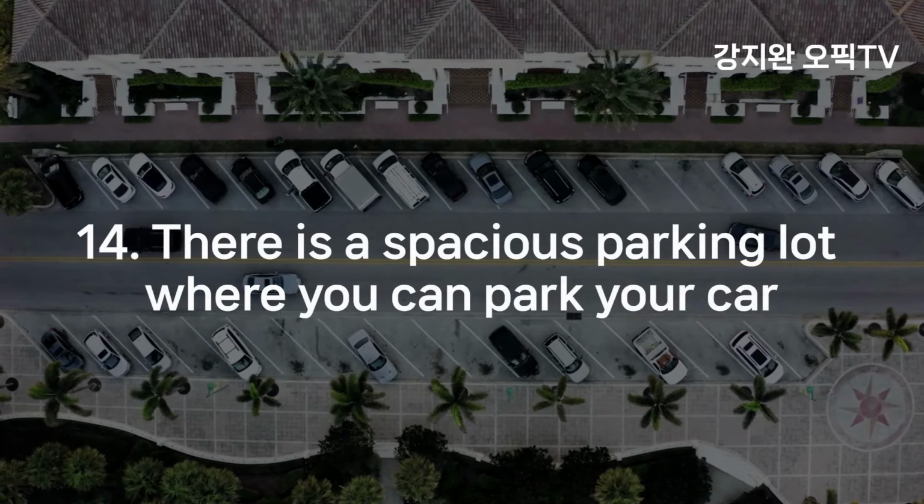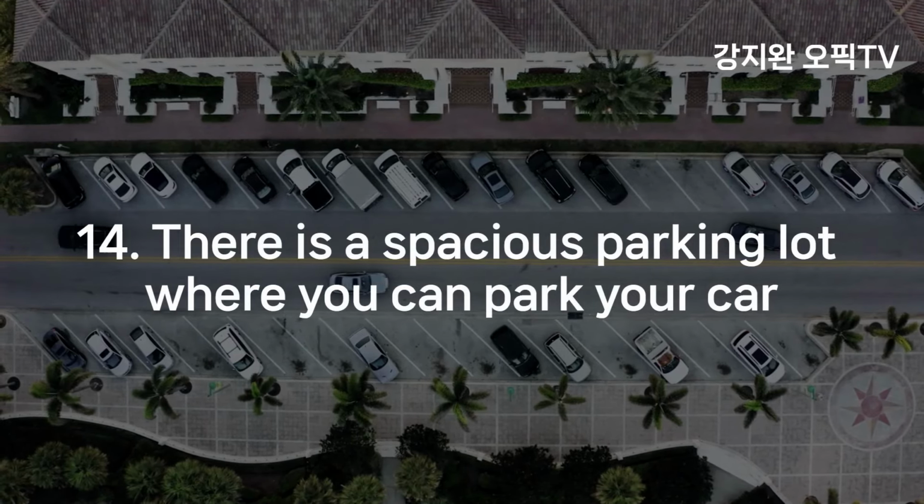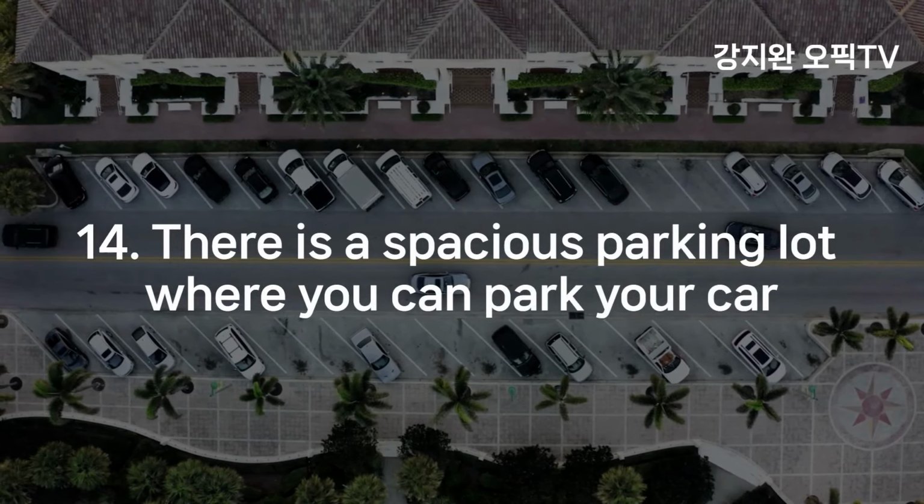There is a spacious parking lot where you can park your car.